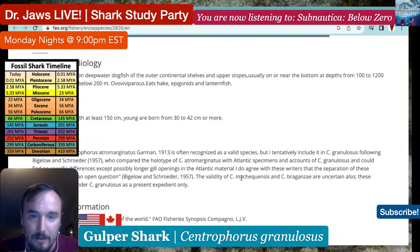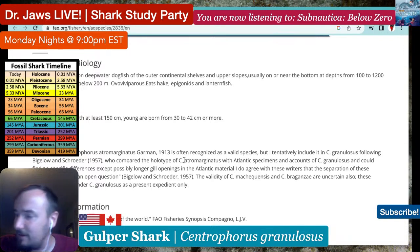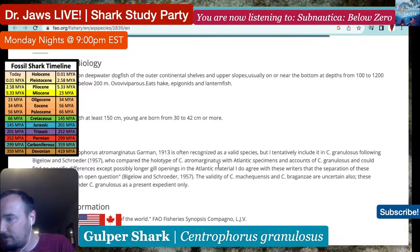Those names are no longer valid. But then these things, Metkinensis and Braganzae and Natural Marginatus, I have no idea what these are. Like, oh, never mind. Sorry, I'm just taking a look. Atromarginatus is the dwarf Gulper Shark, which might just be a gulper shark.